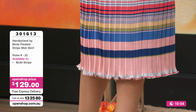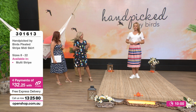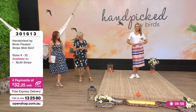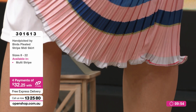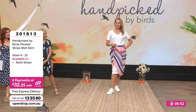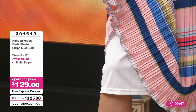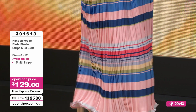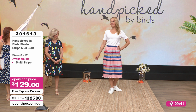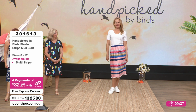So wear this with your favourite tee knotted, like a looser tee. It's a beautiful, beautiful colour and very soft to wear. Nice length too. Oh, it's got lining. Yep. Is the lining stretch? Yes, it's a stretch. Oh, nice. I reckon this is a really versatile skirt that you can wear day to night. Like you said, desk to date for $129.